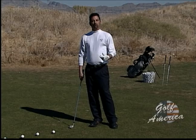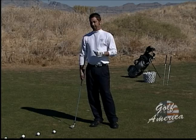I want to work on my rhythm while I'm out here on the driving range. I want to prepare my rhythm for the golf course. This is the best way to prepare your rhythm to make sure that you're not thinking about too many of the mechanics while you're making your swings.